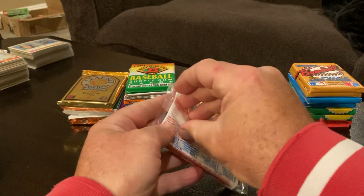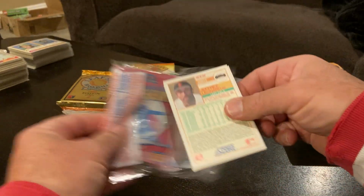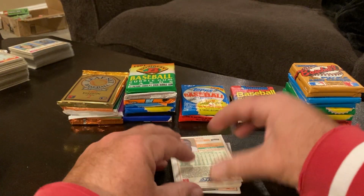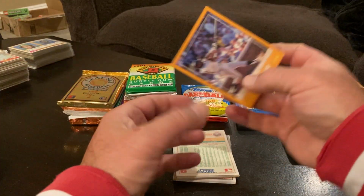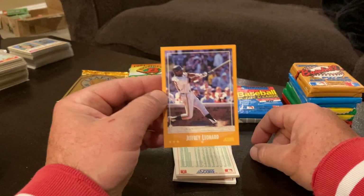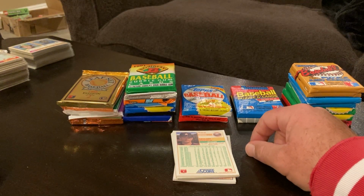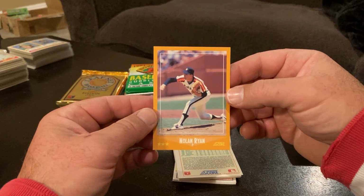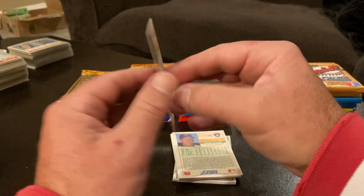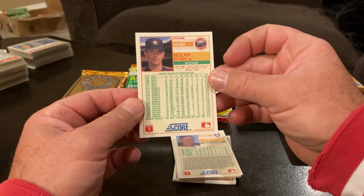So now we'll get into slightly better, and then slightly better, and then the best at the end. Old Hackman. That's 88 Score we're opening up. Jeffrey Leonard. That's a cool shot. I don't think I've ever seen that. I don't think I bought much 88 Score. That's a cool card. Ryan. Nicely centered. I don't think it has much value, but still, it's a Nolan Ryan card. It's really cool.